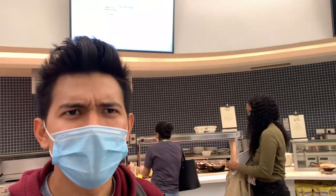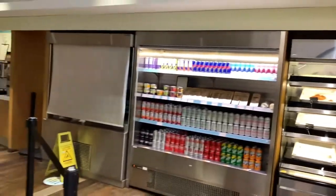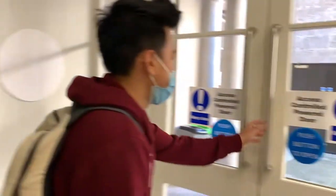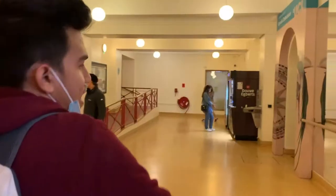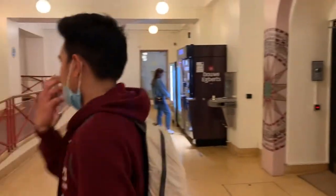They have a bunch of chicken, some roasted, some fried, some steamed, and you can buy three for £5. And you get fries, onion rings and salads. Because class hasn't started yet, there are a lot of empty spaces. This is where the dance practice usually happens. We have a big mirror here.